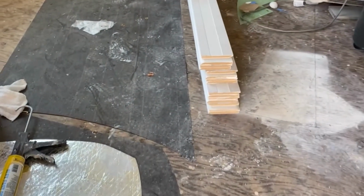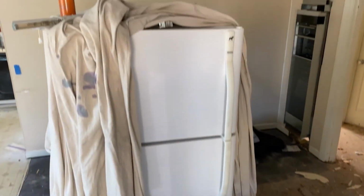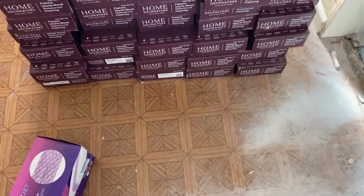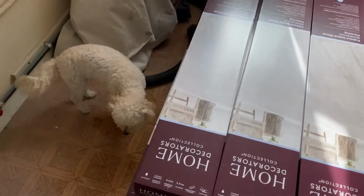All right, I see the baseboards have been delivered. Gotta get ready for the new floor, so we're tearing out all the old baseboards and all the old flooring. Hey, Edgar. Hey. Oh, you're taking off the baseboards? Yeah. This is the luxury vinyl plank that we're gonna use. Got it all picked up and paid for here in the laundry room. Hey Lucy, what do you think of that?